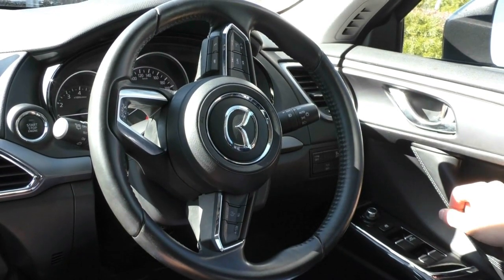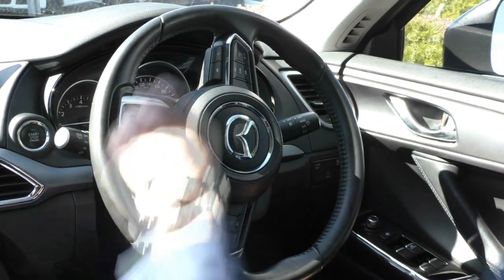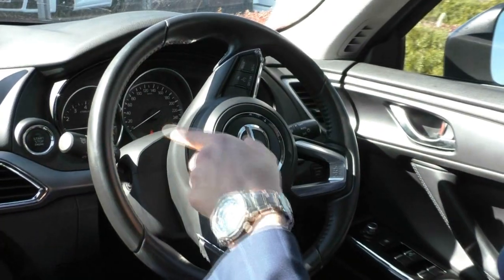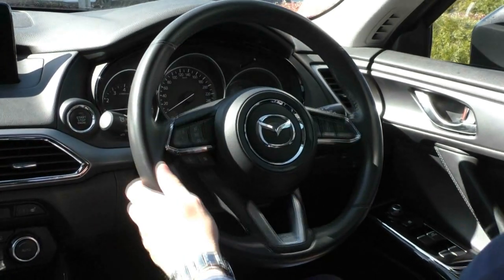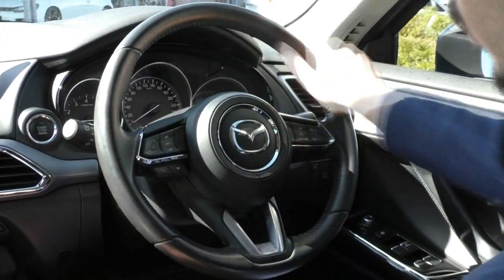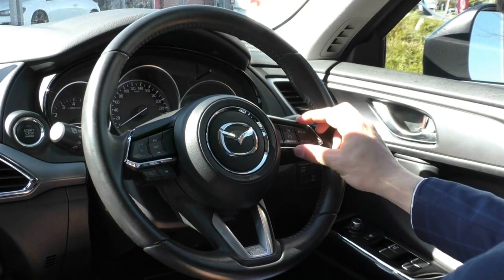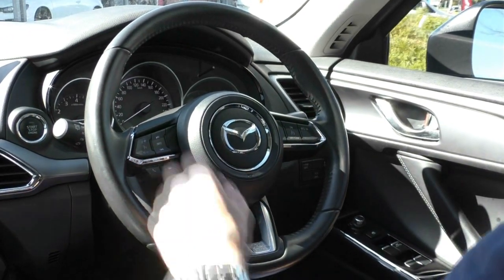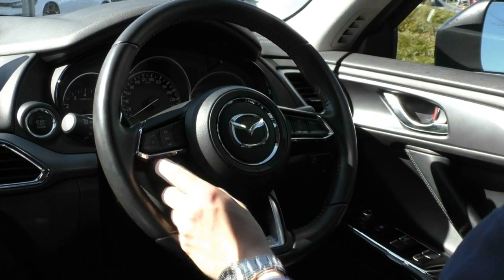On your right hand stalk, you do have your indicators, also your fog lights and headlights, and the headlights are automatic as well. And on the left hand stalk, you have your front and rear windscreen wipers, and they're also automatic as well. Now again, with the quality of the actual car, you can tell the steering wheel, really nice design with really nice leather on there as well. On the right hand side, you have all your cruise control settings. Left hand side, all your media control, and then your Bluetooth pickup and hang up just down below.